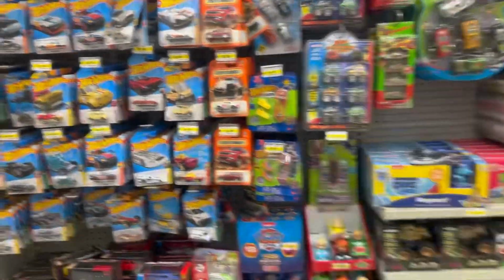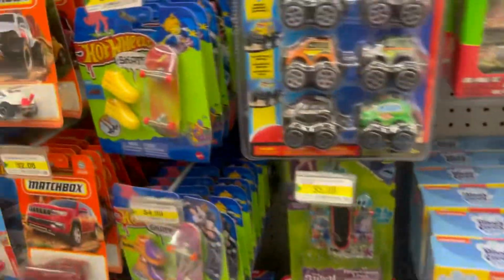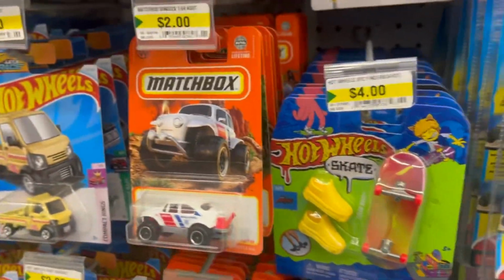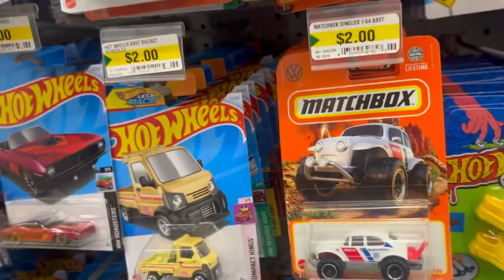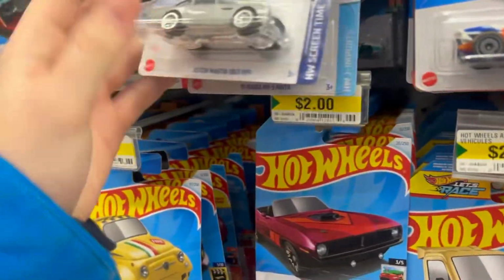I'm back at the downtown dollar store, and it looks like they've switched their section back a bit. This is kind of nice to see. This is how it used to be set up, right on the very end. But the last little while they had the books there. Let's see.